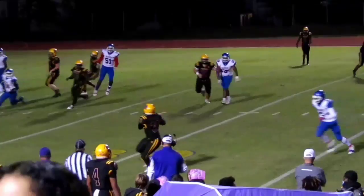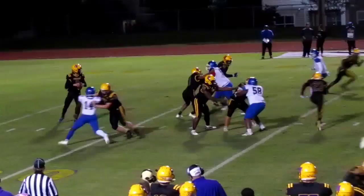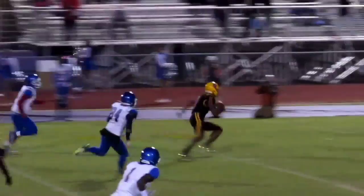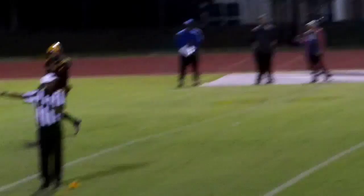Pass is complete to Benthal. Pass is complete to Carter. Holding against the Bulldogs, called in the backfield. Down 27 for the Bulldogs.